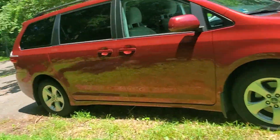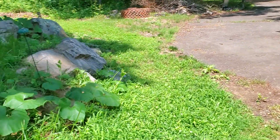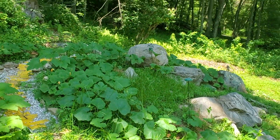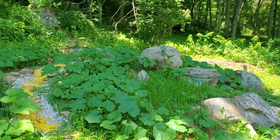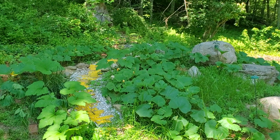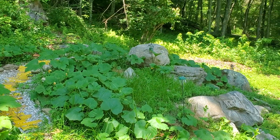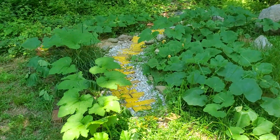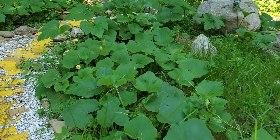Okay, over to my pumpkin patch. The pumpkin patch is looking beautiful. It looks like right out of a cartoon with the yellow brick road and these giant cartoon looking leaves from the pumpkins. And it's coming out exactly like I was hoping it would come out.